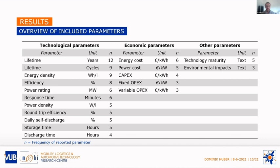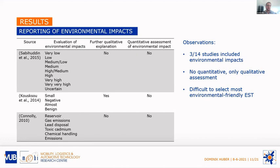And now I would like to have a more detailed look directly into the environmental impacts, or which information is included on them. We see that 3 of these 14 studies include information about environmental impacts. The first finding was that this information is all described in a qualitative way, and we did not find any further quantitative explanation. No, this is not true. We found one, but this was just a categorization. And when we then looked for further explanation about this, we did not find any in the reports.